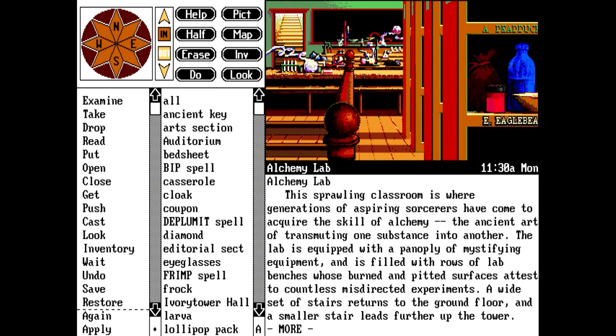Sprawling classroom is where generations of aspiring sorcerers have come to acquire the skill of alchemy, the ancient art of transmuting one substance into another. The lab is equipped with a panoply of mystifying equipment and is filled with rows of lab benches whose burned and pitted surface attest to countless misdirected experiments. In other words, something standard for alchemy. A wide set of stairs returns to the ground floor, and a smaller stair leads further up the tower.